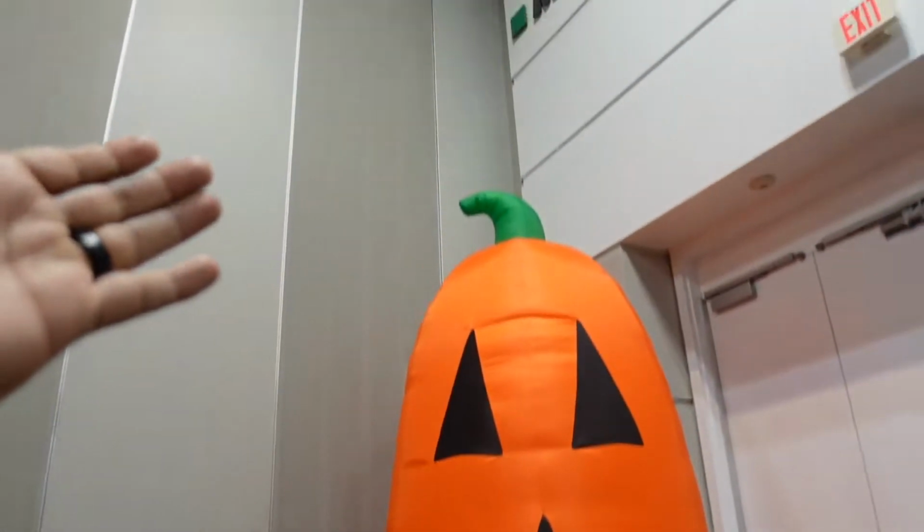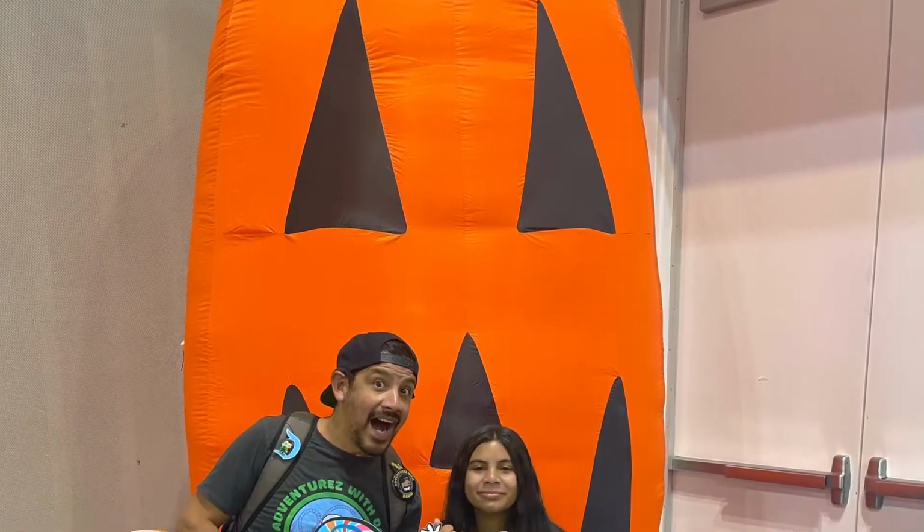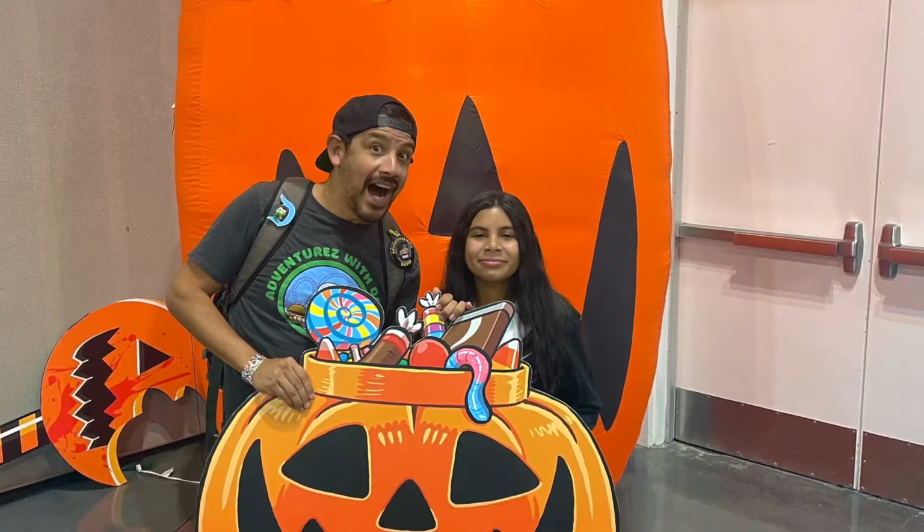All right, look at this. We got our first photo spot right over here. You have little displays. We took our fun picture right next to this spooky looking pumpkin.